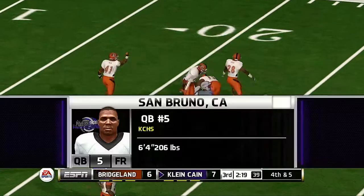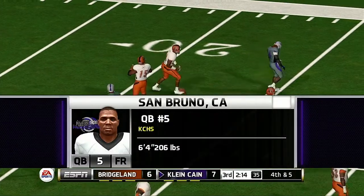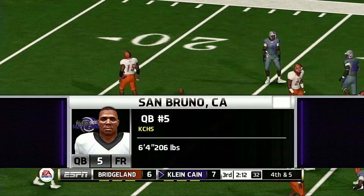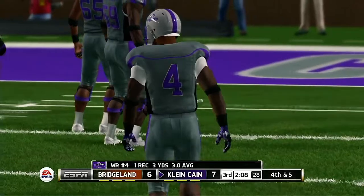He's taken down at the 22. We've got a change at the quarterback position. You've got to wonder how that's going to affect this offense. I would think the offensive coordinator and the head coach are just going to try to ease him into this game at the beginning.